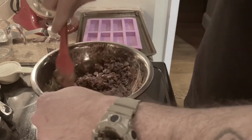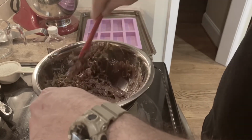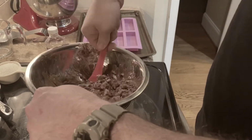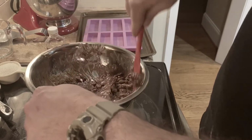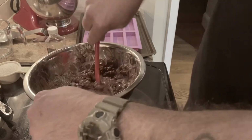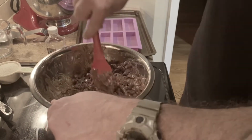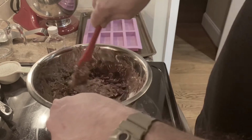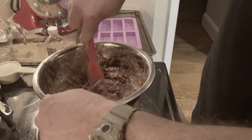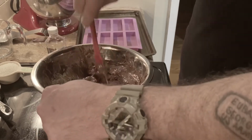And this is kind of hard to mess up as a recipe. I mean, at the end of the day, you still get chocolate. So even if it doesn't come out pretty, it's still chocolate and it's still delicious. So you just want to keep working the chocolate till you get it down to a liquid, or as close to a liquid as possible.